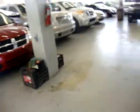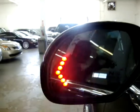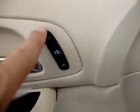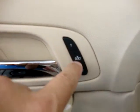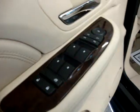Okay, let me go ahead and get inside. Get it started. As you can see, we also got turn signals on the mirrors and power folding mirrors, heated seats, and a number of other options. Okay, driver's side and passenger side, power seat, power recliner, and lumbar support. Okay, memory seats for up to 2 drivers, easy in and out. What that does is when you put the car in park and you pull the key out of the ignition, the seat slides back just a little bit to give you more room to get out.